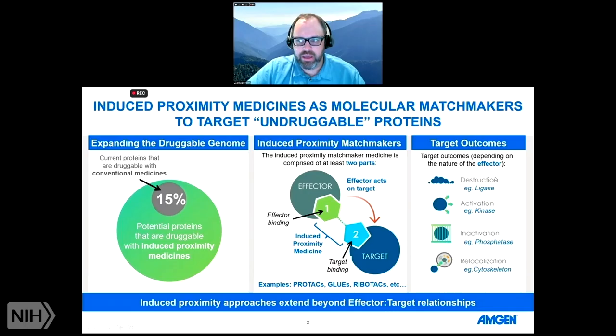You've already heard today about one of these, and that is the destruction of that target, removal of that target from the cell. And in this case, you can think of recruiting an effector such as ubiquitin ligase for modifying that target with a ubiquitin moiety. But you can imagine other scenarios of induced proximity. We have other types of effectors. Another example is, what if you brought a kinase or phosphatase to this target to allow activation or inactivation, depending on how you're trying to control this target.